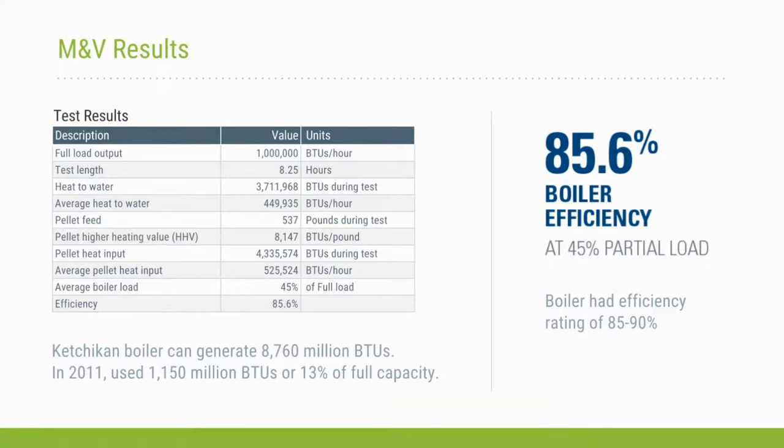So after the testing, we concluded that the boiler was running right about 85%, a little bit better than that, which is within the claims. I think that it was also better than what we had expected, because during the testing period, the boiler was only running really at 45% of its rated load. And boiler systems are designed to run at full load, and their efficiency tends to drop off as you drop load. So running at 45% and still achieving 85% efficiency was, I think, a success.